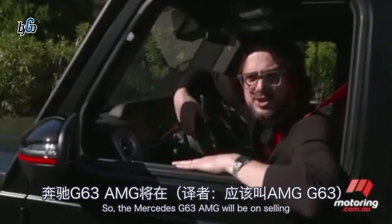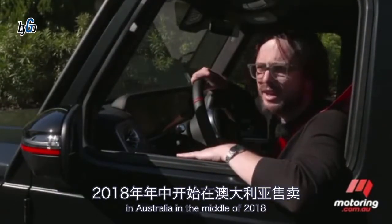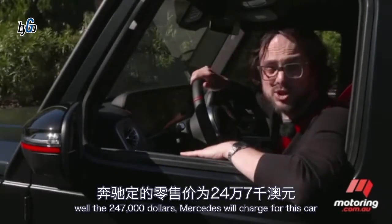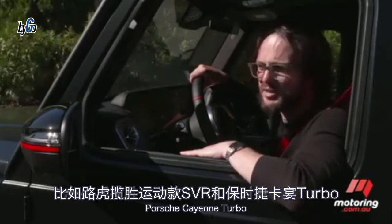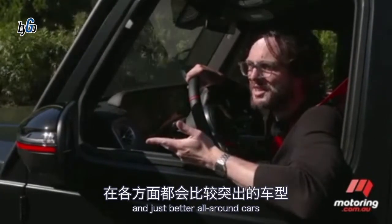So the Mercedes G63 AMG will be on sale in Australia in the middle of 2018. So the big question is, should you buy one? Well, for the $247,000 Mercedes will charge for this car, there are plenty of other rivals out there, like the Range Rover Sport SVR and the Porsche Cayenne Turbo, that will be better to drive, better to live with, and just better all-round cars.